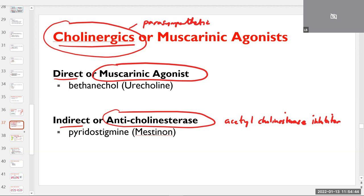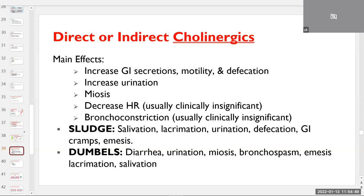Okay, on to the direct cholinergics. This means muscarinic, actually direct or indirect. So both a muscarinic agonist and an acetylcholinesterase inhibitor, either one of those is going to have the same effect. Act like parasympathetic. It's going to increase all your secretions: salivation, lacrimation, urination, defecation, cramps. It's going to increase gut motility. Remember rest and digest? Increase gut motility.